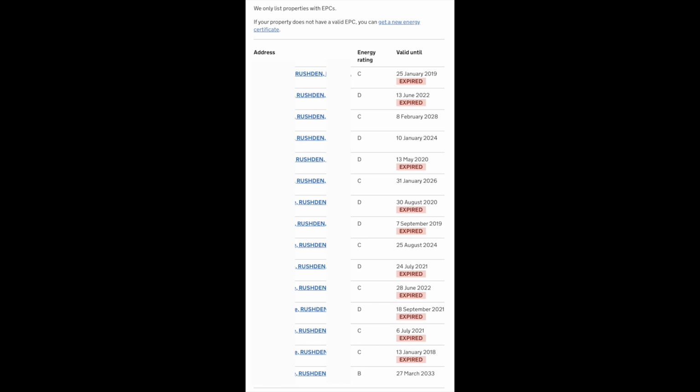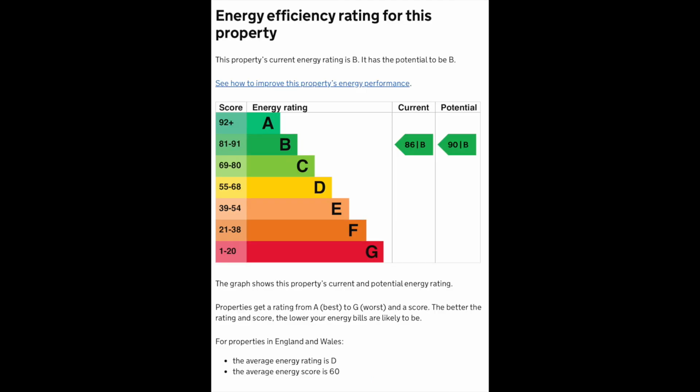And you can see there most of the people in the street are on a C or a D. We're on a B, so this is our outcome here. So current is right in the middle of the B. That's 86 with a potential of 90, so right at the top end of B.